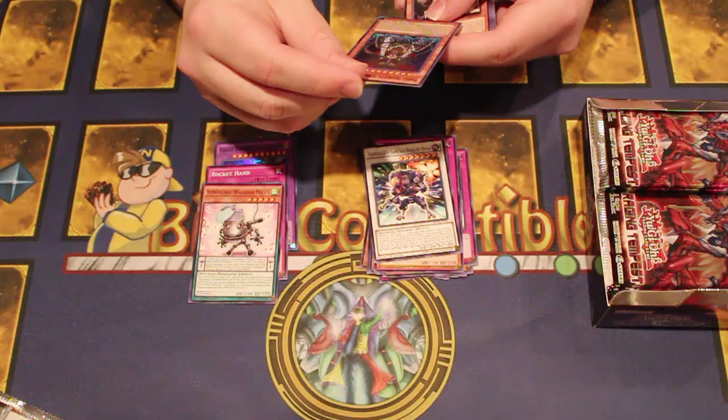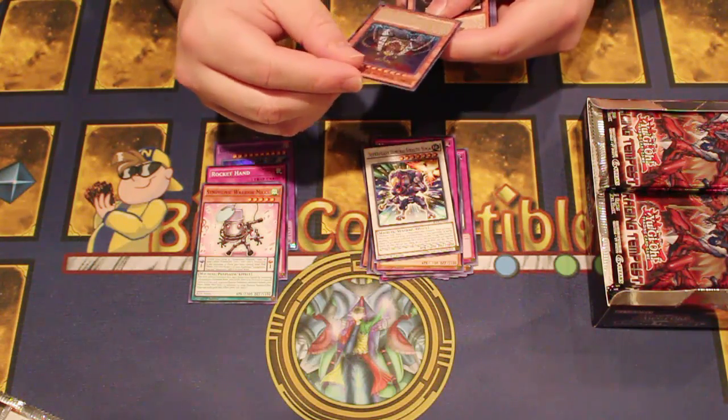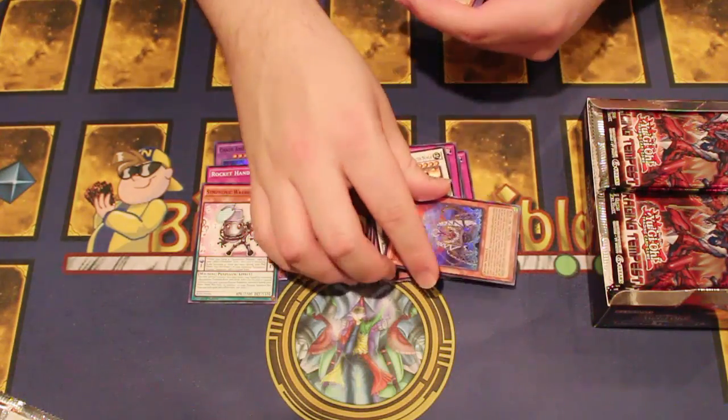From each player's hand and graveyard, when face-up Pendulum cards go to the Extra Deck, neither player can activate effects in response to this card's activation. You get a big fatty.